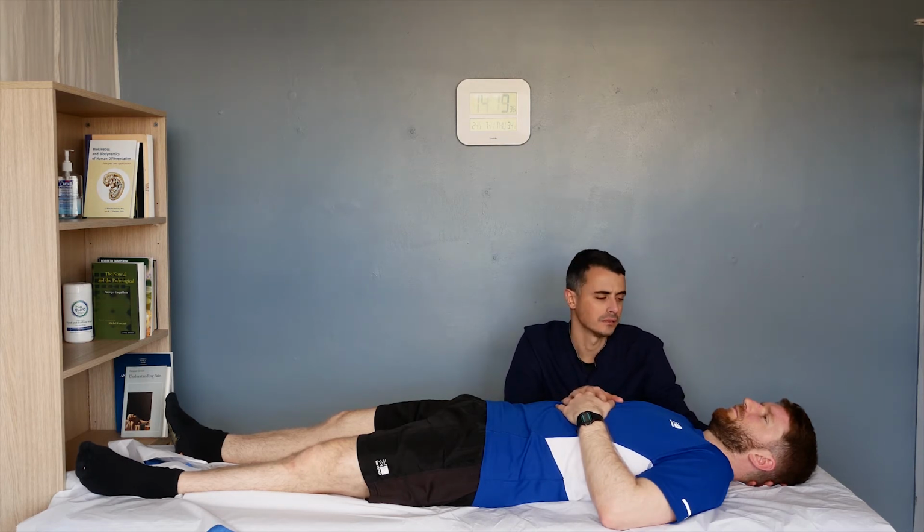Did you have any car accident? Yes. So the car accident usually compresses all the spine, so the pelvis and the skull. If I ask him to take a deep breath, my hands will move toward each other, like if the spine is compressing a little bit. This is the real whiplash.